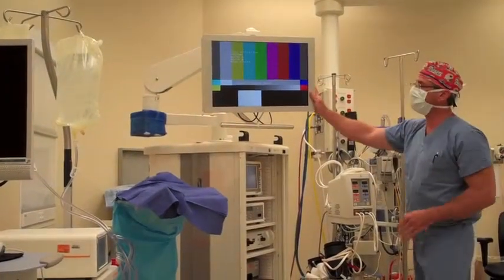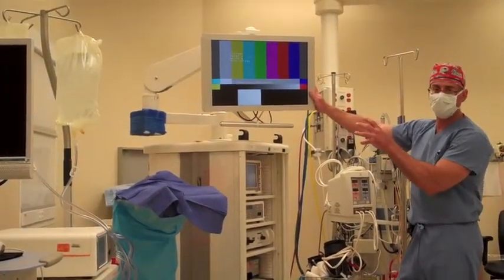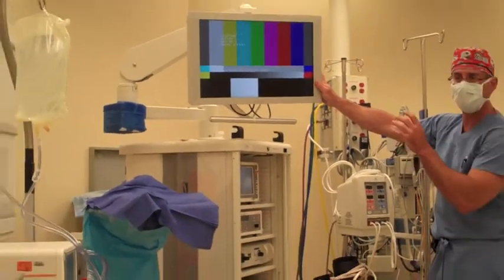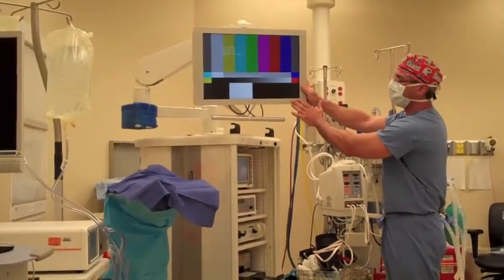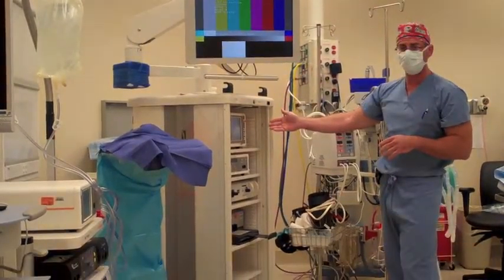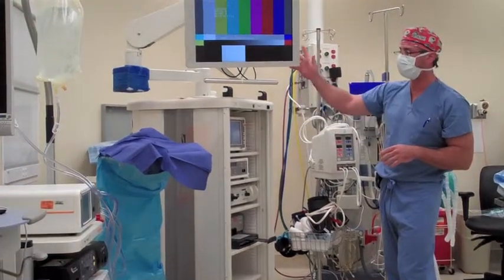This is a beautiful piece of equipment. It's actually a high-definition television set, which allows us to look with state-of-the-art techniques inside your knee and be able to view it directly up onto this screen right over here. In addition, we're able to take imaging studies such as pictures and video of what's happening inside the surgery as well.